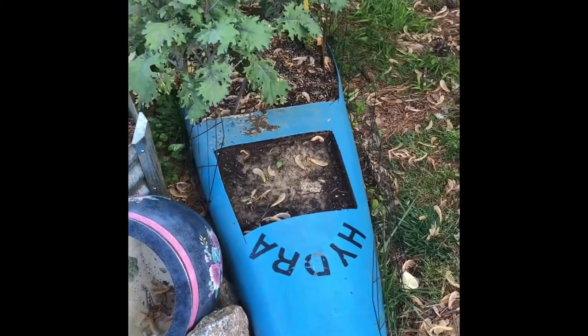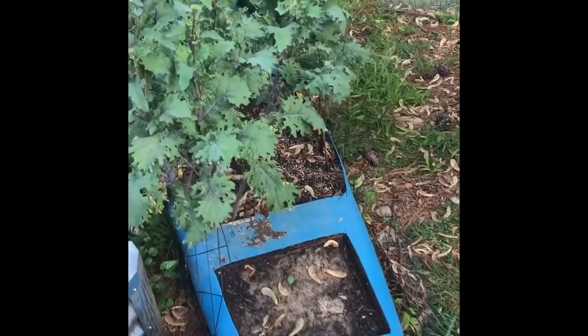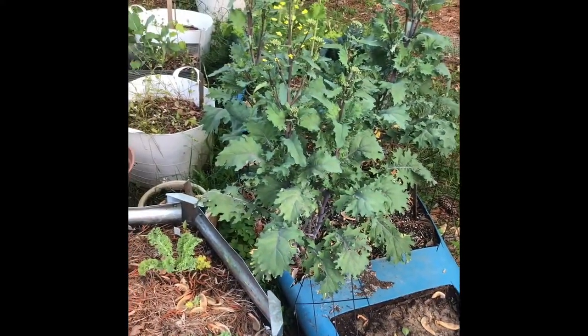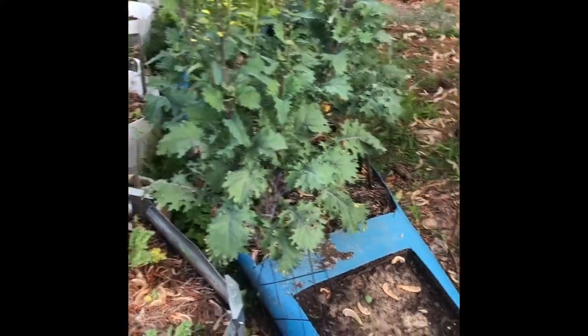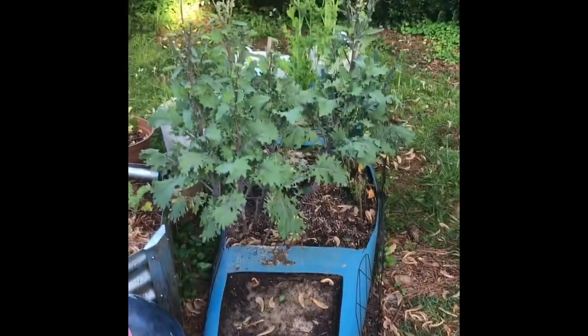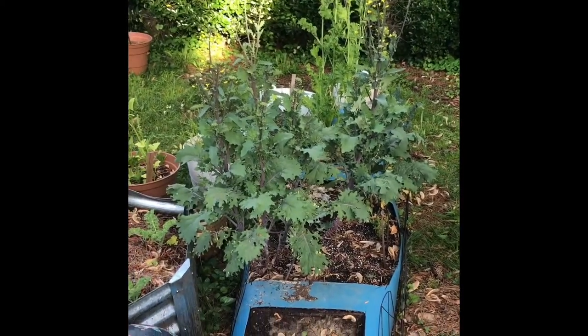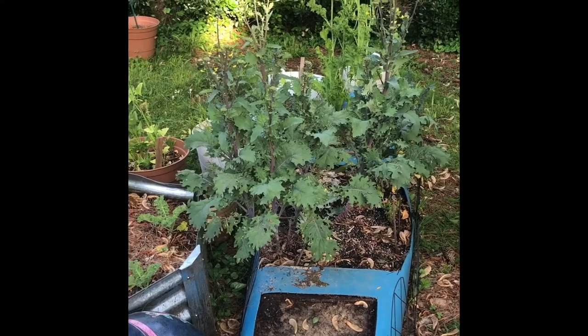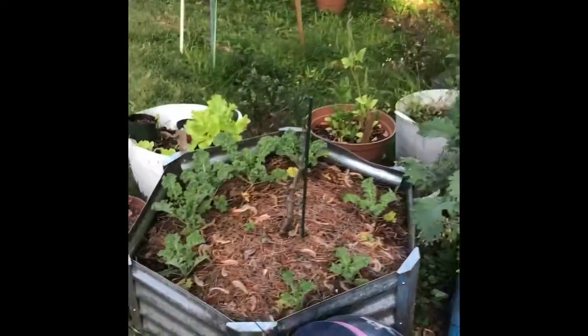But I wanted to show you guys something that's really important. Gardening does not have to be crazy expensive or hard to do. You can use just about anything to plant something inside of something. We found this old kayak in our neighbor's yard and asked him if we could have it. And then we cut holes in it and we planted stuff in it and we grew things in it all winter long. You can literally plant a plant anywhere as long as you take good care of it.